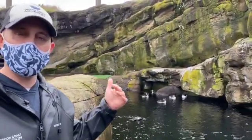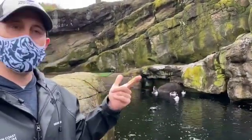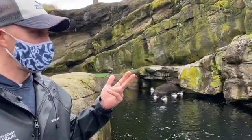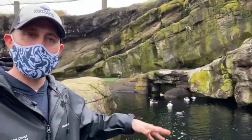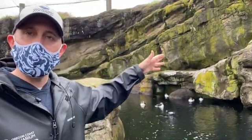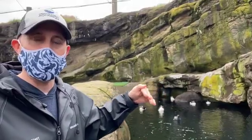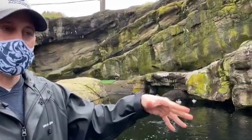We don't have any penguins in the northern hemisphere. We have auks or alcids. So we have puffins, common murres, pigeon guillemots, and then a rhinoceros auklet. These are all little seabirds that dive similar to a penguin. They fly underwater with their wings. Usually this time of year they're offshore. They live out in the ocean in the winter and the colder months, and then they come close to shore in the summer to breed. So a lot of them are changing. When you saw that graphic, they have winter plumage and then breeding plumage.